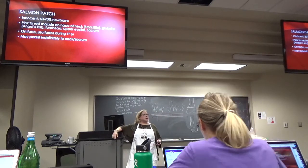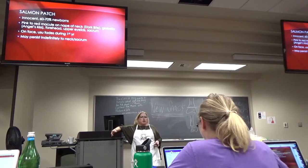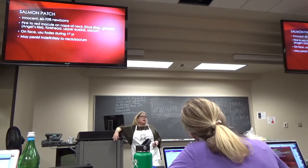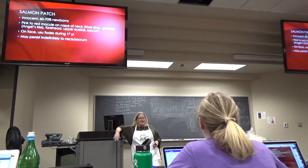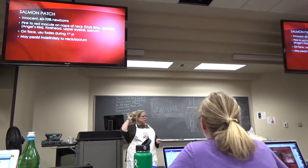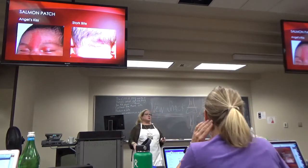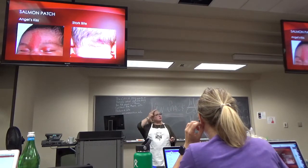I don't know if I've ever seen it back there. The face usually fades over, you know, in about a year or so. So again, reassuring mom and dad that that should resolve on its own. The nape of the neck, though, tends to be chronic. And I'm amazed at how many people have that. I know my husband has that, and every time you're looking around doing a skin exam, I'm amazed at the number of those you see. But completely harmless, just reassurance. And there's your angel's kiss and your stork bite.